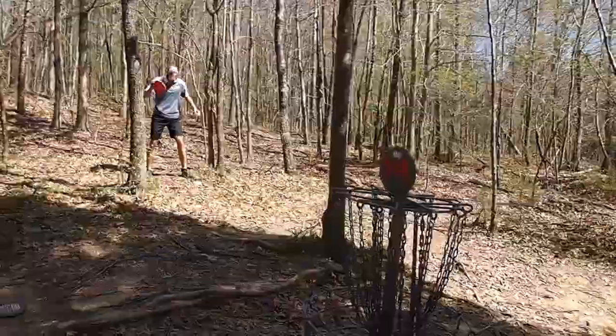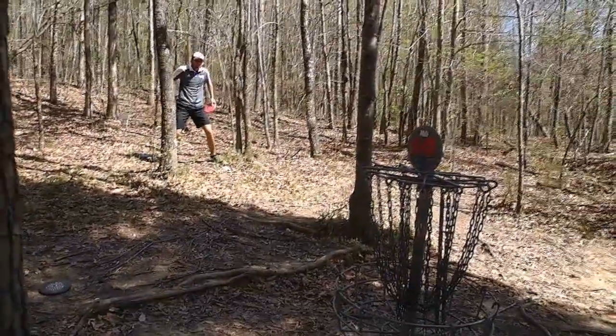Oh, that was pretty close there by Jeff's shot. Looks like he was ace running it.